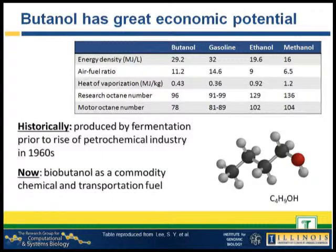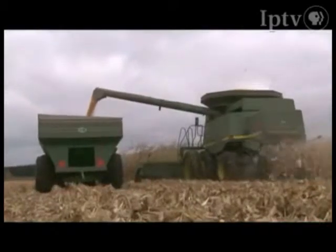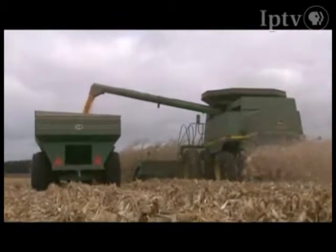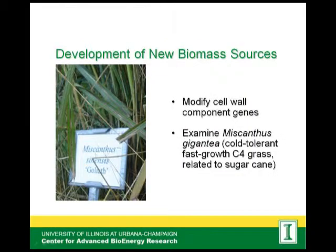One major problem with the production of ethanol is its energy density. Compared to gasoline, it gives a much lower yield per liter. However, there are 2 promising alternatives to corn alone. One is to use other cellulose biomasses to create butanol, a much more energy-dense fuel. The second is to use other sorts of biomasses for ethanol production.